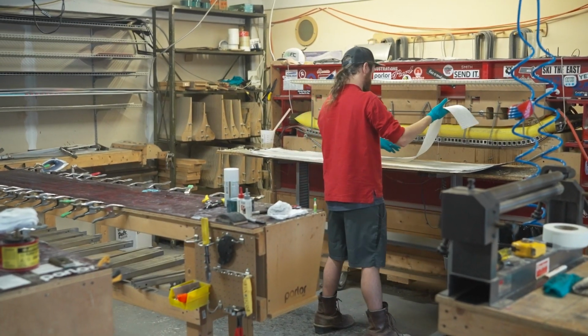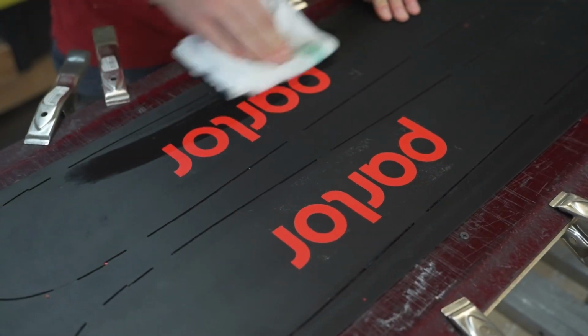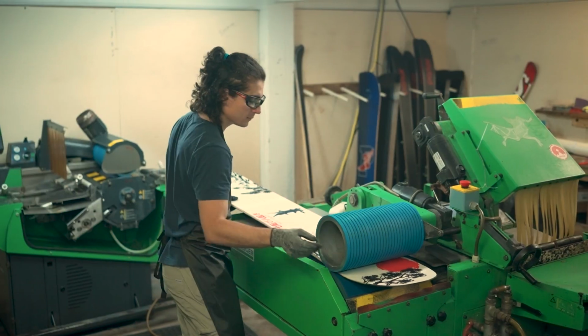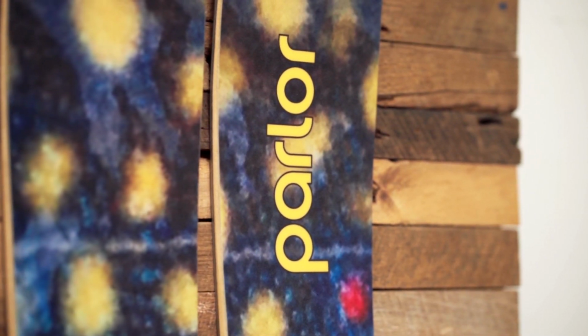You can think of skis a little bit like lasagna. There's a 2-part resin that holds all the layers together. And then there's cutout and finishing. So we use a series of bandsaws and router bits and sanders and then some highly specialized ski tuning equipment to put the finishing touches on the ski.